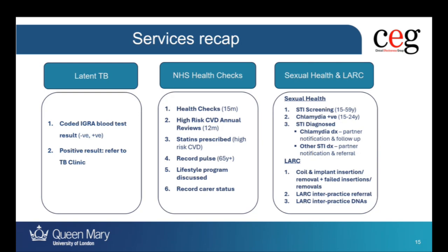Okay, so here are the list of some of your other local enhanced services. I'm just going to give a quick recap. As I said at the beginning, there have been no changes for this year, so they've just rolled over from last year. For latent TB, just to let you know that the template to use for this is RP Health Check. So there is a latent TB page, and there's also the latent TB screening support search. For NHS Health Checks, it's the same template, RP Health Check, but there's a specific NHS Health Check page, and there is also the support search, NHS Health Check support searches.